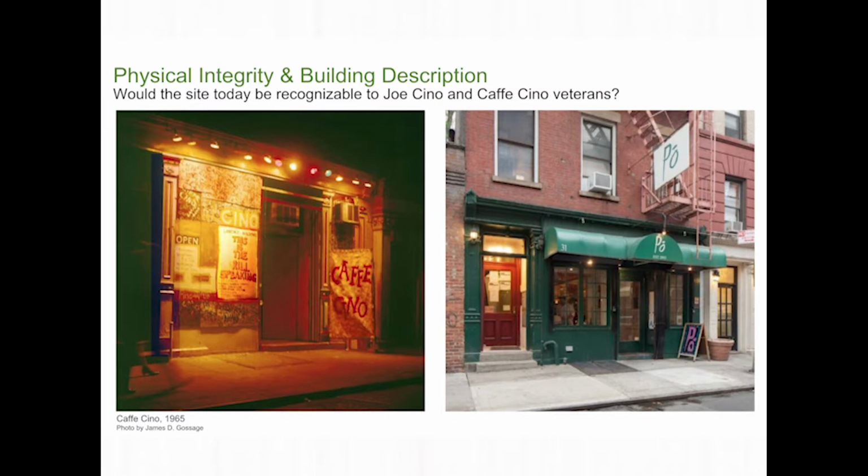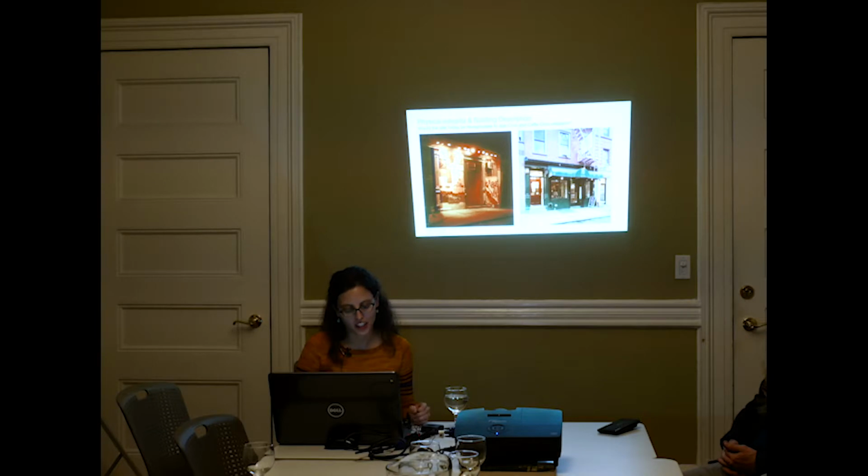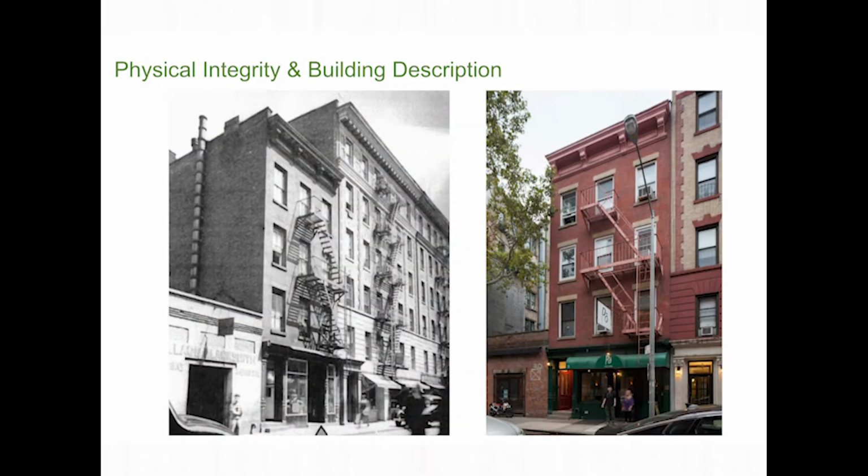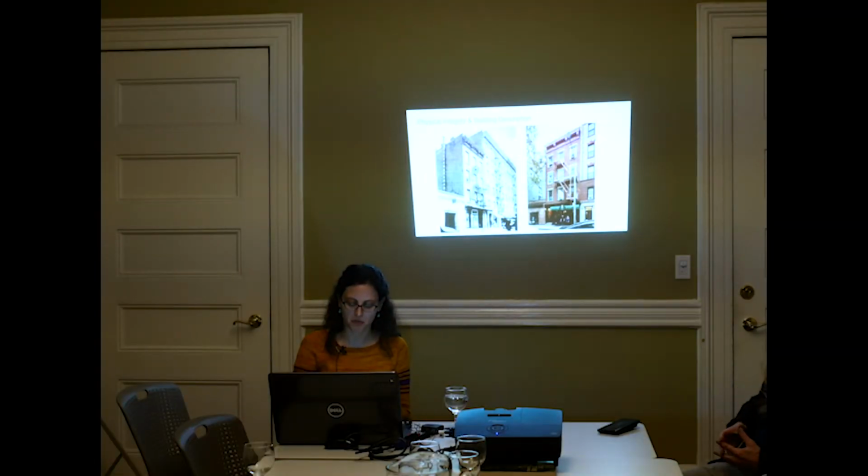We were going for cultural significance in this case, so as long as we can get some kind of idea that it looks as it did, we're good to go. So that was the case here. Here is where I used the circa 1939 tax photo to determine what the building looked like in the past versus today. As you can see, the upper floors, not much has changed at all. And the ground floor, the massing is still, it was a storefront, it's a storefront today, it was a storefront in the Chino years, and you get a sense of the neighborhood as well.